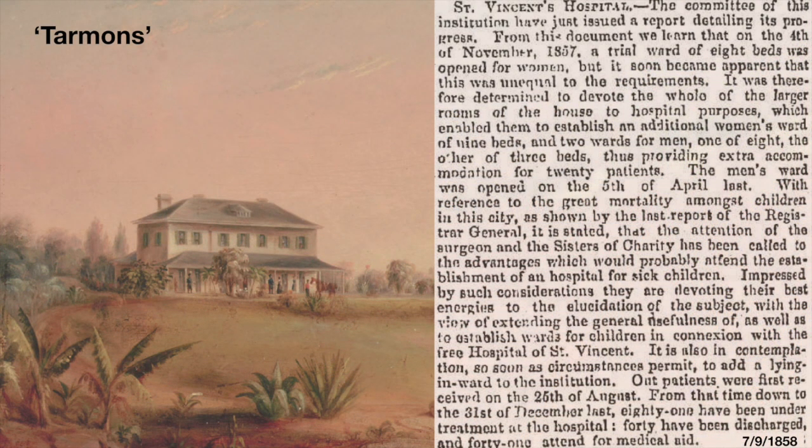Tarmons, Sir Maurice O'Connell's 1838 villa, was purchased for a convent and hospital to be run by the Sisters of Charity in 1856. The following year, St Vincent's Hospital opened as an 8-bed, free, non-denominational hospital for the sick and poor. In 1870, the hospital moved to Darlinghurst.